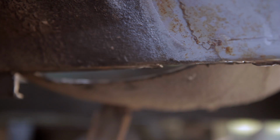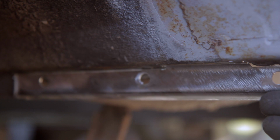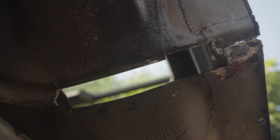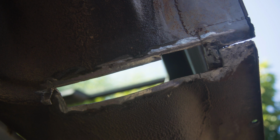Onto the car. Seems close enough to me. That is a decent panel. We will move on. So before we go any further, I am going to clean around this hole, just so when we do go to weld, we're giving ourselves as good a chance as we can. The metal on this car is good where it's good. It's just not good where it's bad.